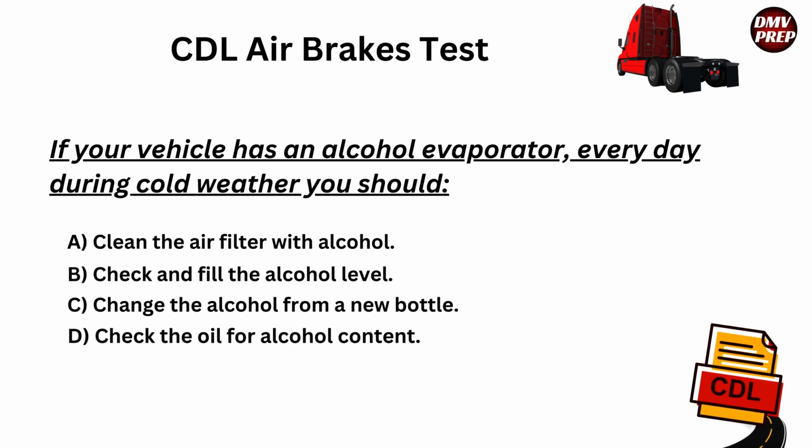If your vehicle has an alcohol evaporator, every day during cold weather you should: A. Clean the air filter with alcohol. B. Check and fill the alcohol level. C. Change the alcohol from a new bottle. D. Check the oil for alcohol content.